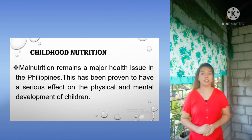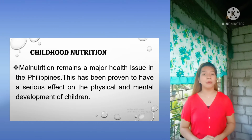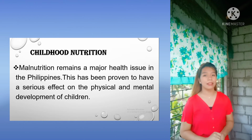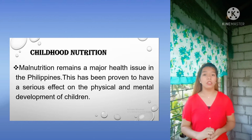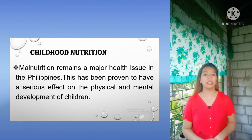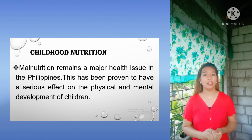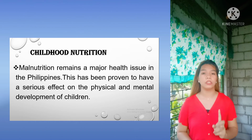Next issue is childhood nutrition. Malnutrition remains a major health issue in the Philippines. This has been proven to have a serious effect on the physical and mental development of children. Why? Because for most Filipino children, poverty is the chief reason why they do not get the nutrients and energy required for their age. They do not eat nutritious food like fruits and vegetables, but they eat junk foods.